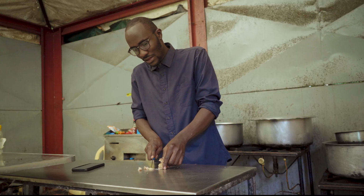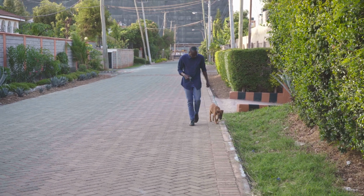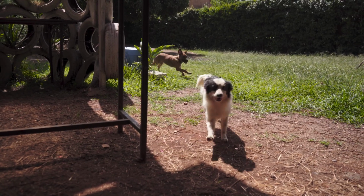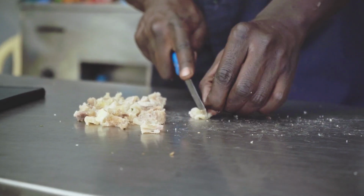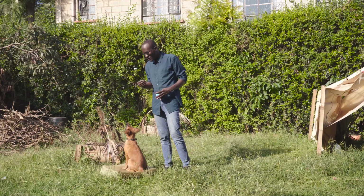Now use these small pieces to actually train the dog. Taylor! Taylor! Taylor! Sit! Sit!